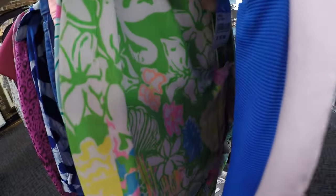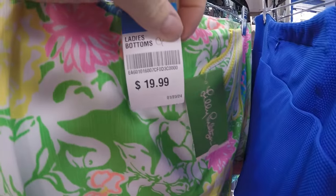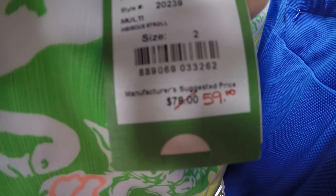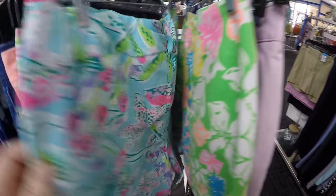I love wearing Lilly when I'm down here, and I think my mom and sister-in-law own every piece from the store. Look at this. Let's see. Oh, $19.99. That's a good deal. It has the original store tag. The retail is $78 and their sale price was $59, which I hardly ever see anything on sale at Lilly. That's an awesome deal.